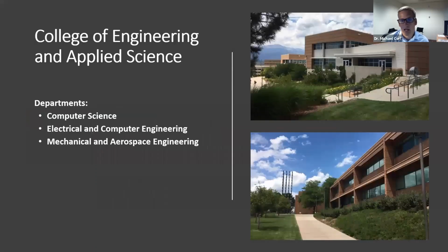First of all, the College of Engineering and Applied Science here at UCCS consists of three departments: computer science, electrical and computer engineering, as well as mechanical and aerospace engineering, which you'll be hearing about tonight. Basically, the facilities here on campus, we have the Osborne Center, which mainly holds the mechanical engineering, and then we have the engineering building, which houses the other two departments.